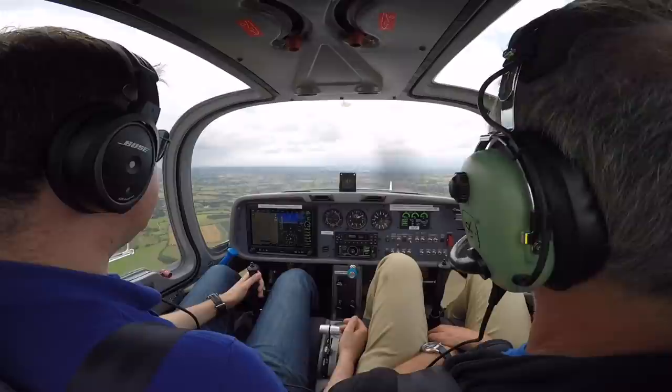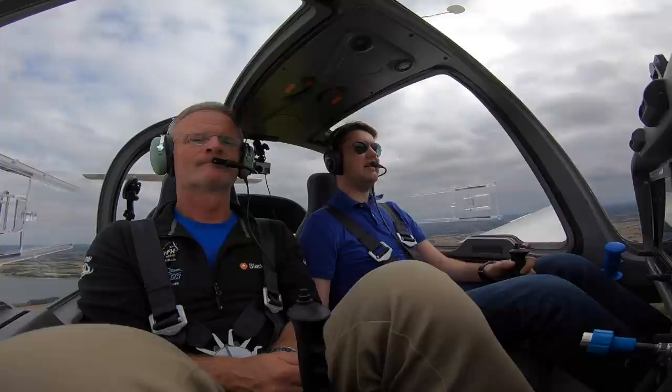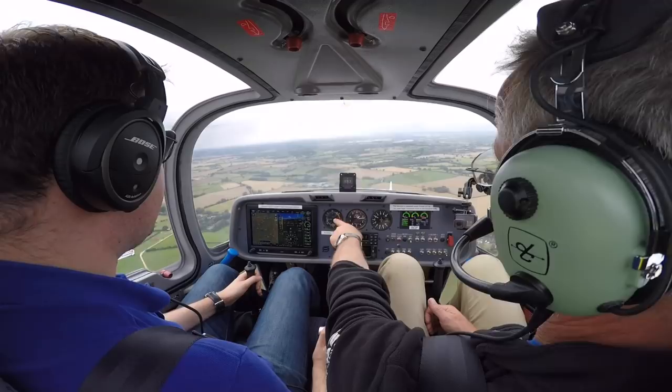Okay, recovery then, so we'll join left base, onto final, transition down to 70 knots for the approach. The yellow triangle means recommended approach speed at max takeoff weight or max all-up weight, which is where we are right now. I'm suggesting we approach 10 knots faster just because of the wind.